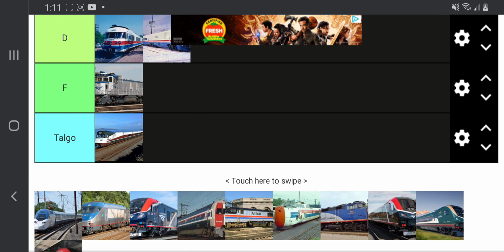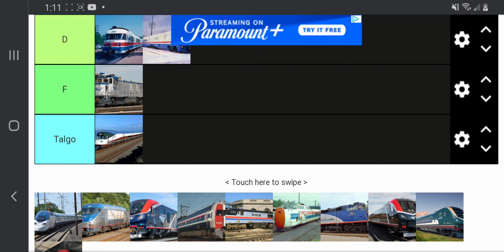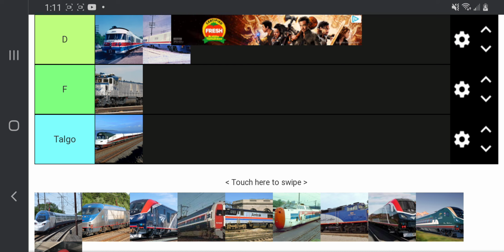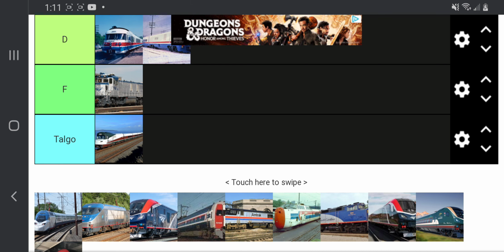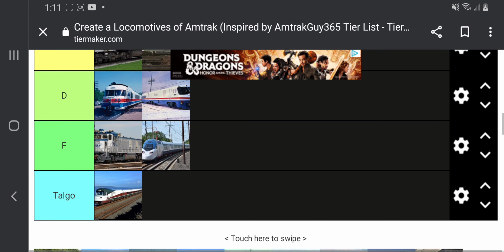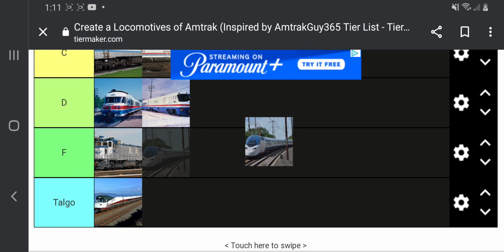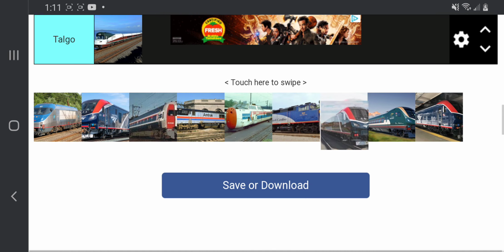The Avelia Liberty. This is a good one. The horn is just too European for me. I really like how modern it looks. It's gonna be sad when they take over the OG Acelas. So yeah, I really like the Avelia Liberties. It has a nine-car design instead of the six-car design. I'm gonna put it in B tier.